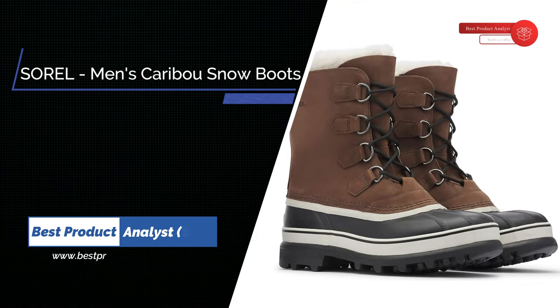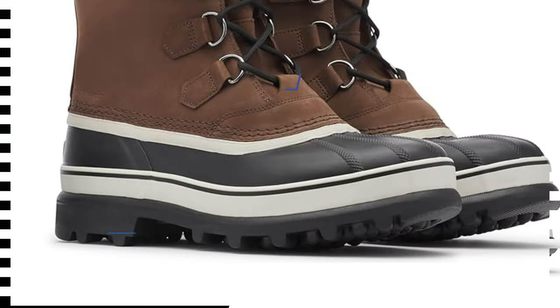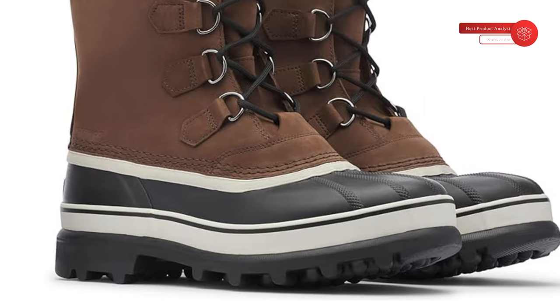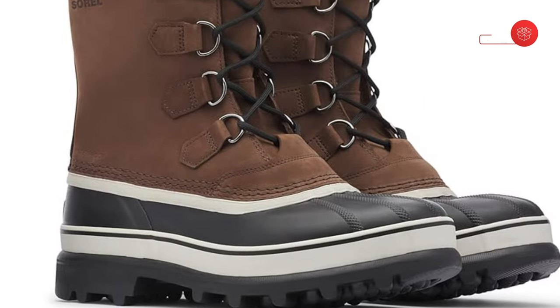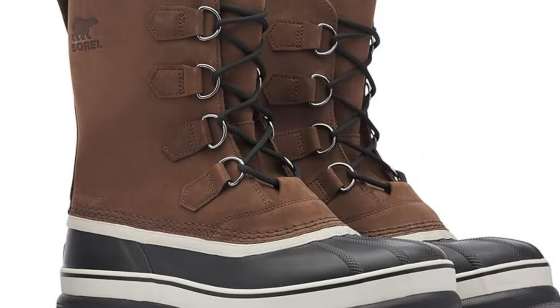Number 3. Sorrel Men's Caribou Snow Boot. Waterproof full grain leather upper, seam sealed waterproof construction. This boot runs a little large due to the tough, roomy liner that's perfect for thick socks. Consider sizing down.